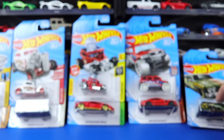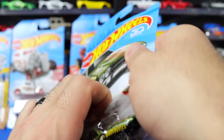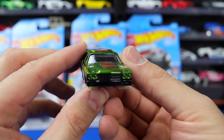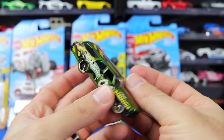All right, we'll move on to another green car. We'll go to the 70 Chevelle SS wagon. Let's go ahead and pop this one open. There it is, number 04 on the side, Daredevil vehicle. This one we've seen in many different colors, but it's representing green today.